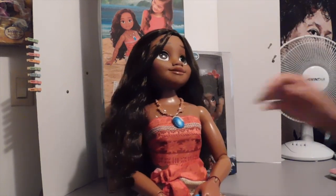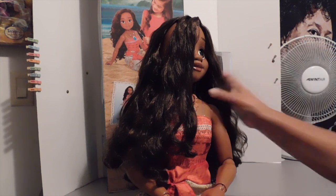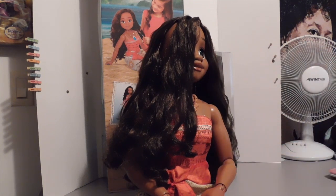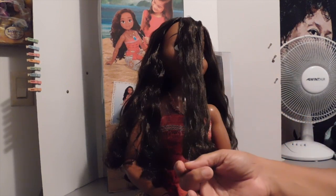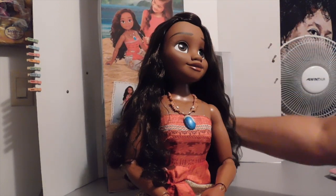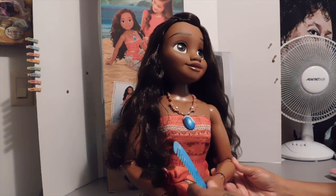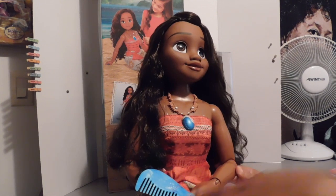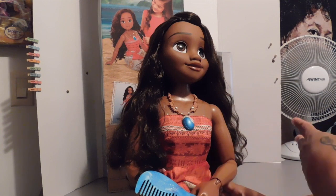Now, you guys saw her hair. Her hair is beautiful. Now, I'm not a doll collector who loves doing hair. I will do my dolls' hair because they have to get their hair done, but I don't usually mess with it for a while. But I have been combing this doll's hair. I got her yesterday, and as soon as I got her, like I said, I went ahead and got my camera and started doing the review.